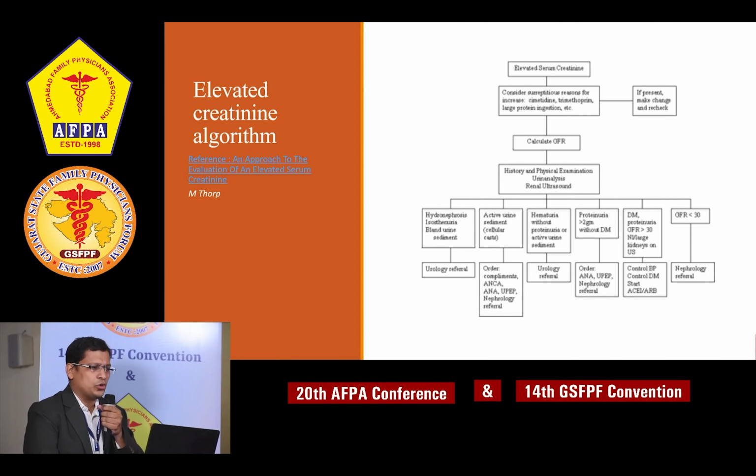This is the chart showing how to approach the patient with elevated serum creatinine. It is not clear, but I can tell you, whenever there is elevated serum creatinine, always examine the patient first, take a proper history, and conclude your diagnosis by history. GFR calculation is not always possible because there are various factors which affect the GFR. So history and physical examination is the first step.